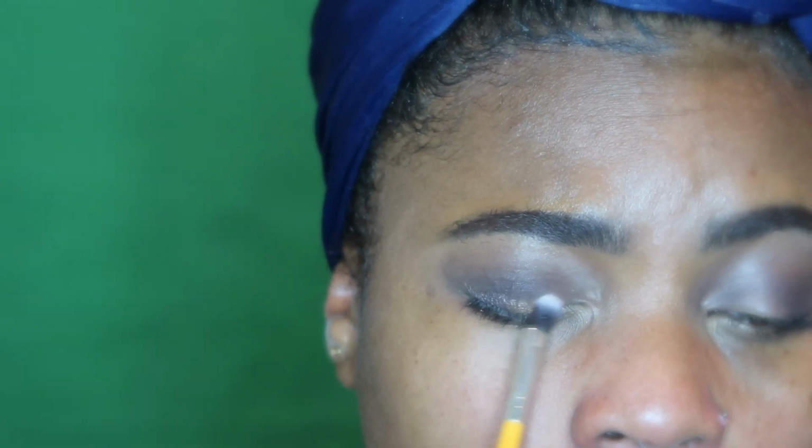It's like a shimmer, it's a shimmer color. I'm gonna go ahead and just dip my brush in there. Oh my god, so much fallout. That's why I hate it. And I'm just gonna go ahead and apply that onto my lid.